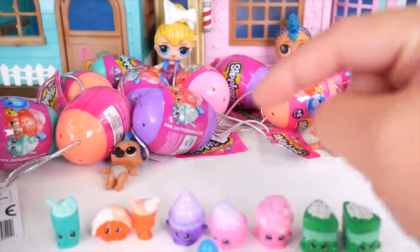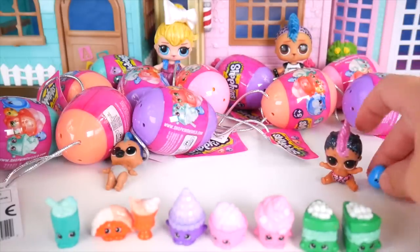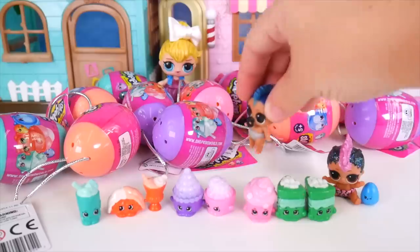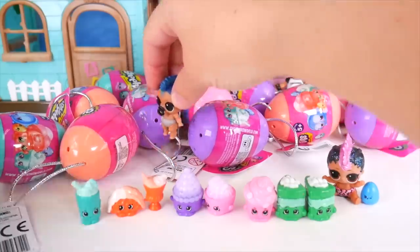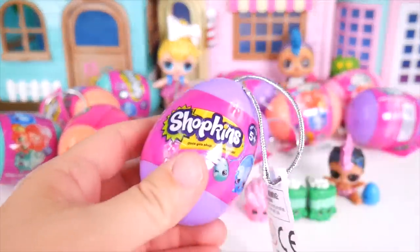Little Punk Girl, you found one of the mini eggs. Here, I'll put that over by you. So you found one mini egg. Let's see if Little Punk Boy can find any. Which one do I think might have a mini egg? Let's try this purple one. Okay, I hope you're right. I hope you can get one of the mini eggs.